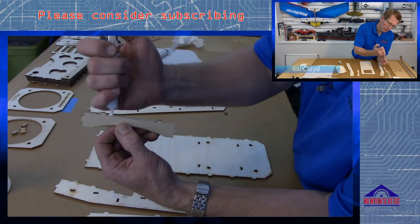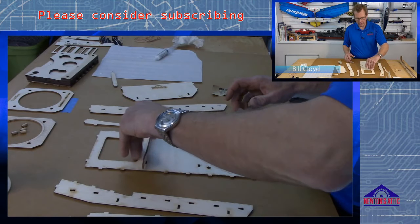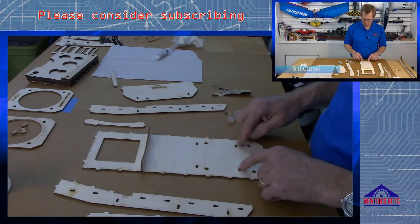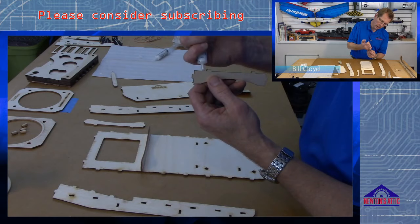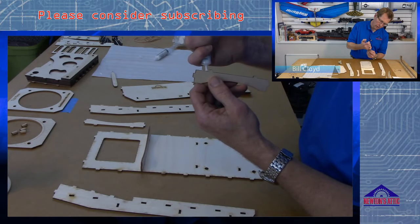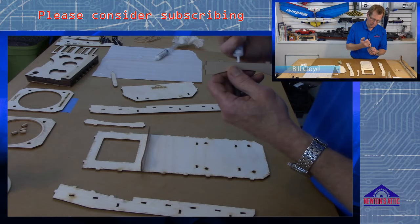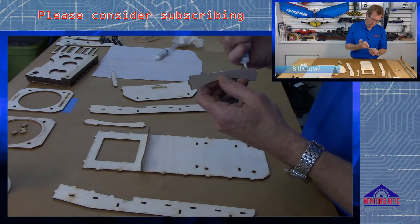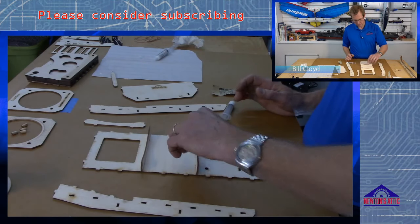Okay. And then I'm going to glue them into the slots that are in the base. Okay, so there's one there. I've got two more slots, two more pieces. We'll go ahead and get a little bit of glue on there. All right.